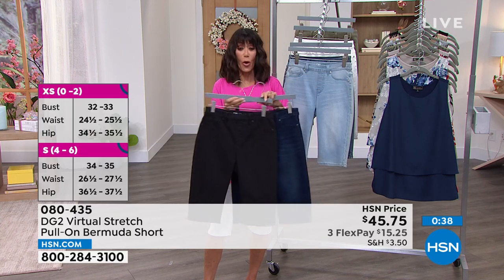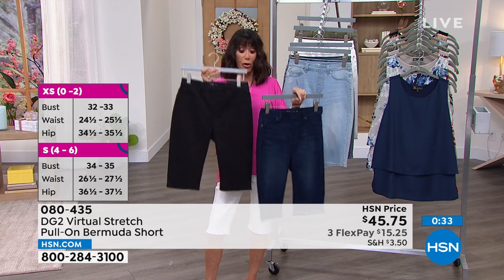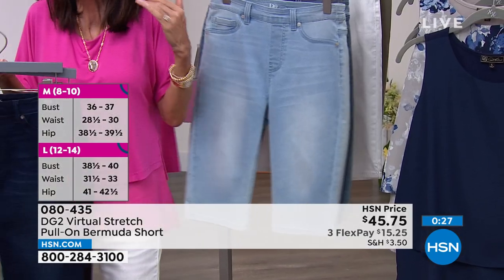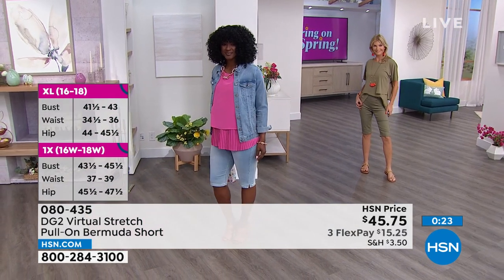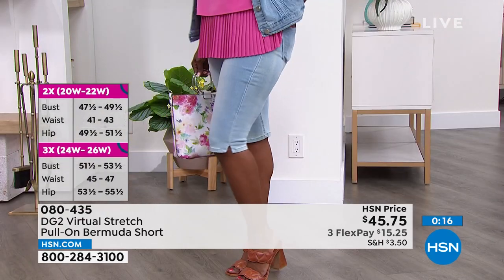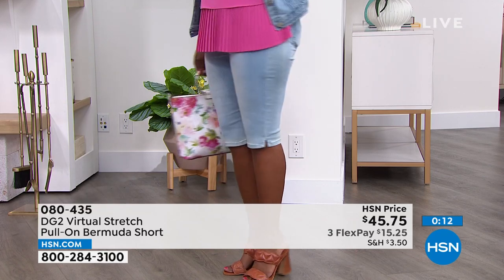So this is the indigo, and then here we have them available for everyone, and this is in the black. So with all of the options, and Sam, I love what you said. If you can go for it, you want to go for a couple of the basics and a couple of the denim ones, because you will live in these. Because of that longer inseam, because they go down to the knee, whether you're going to throw on a jacket, or throw a great necklace on it, this will become your wardrobe for spring and summer.